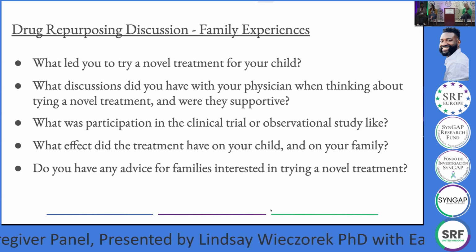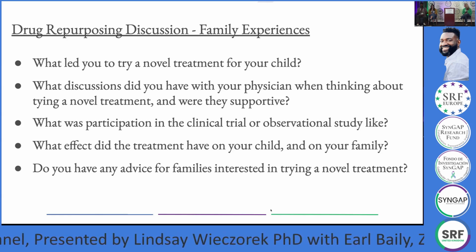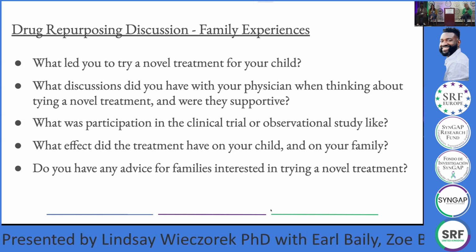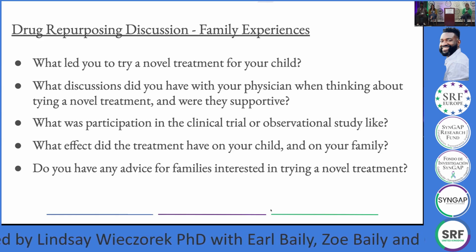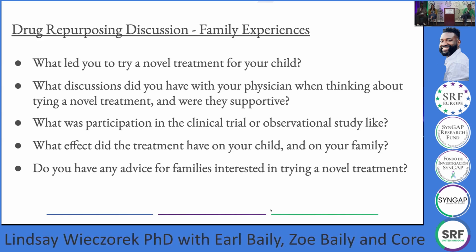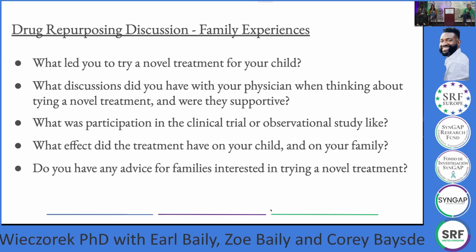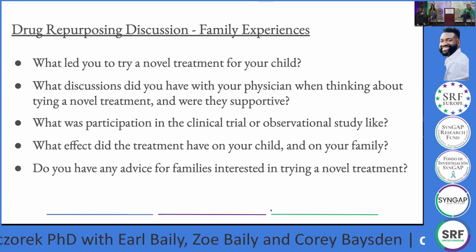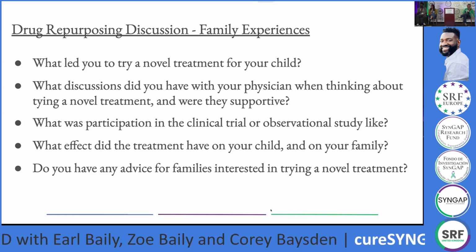So maybe they would have been supportive, I don't know. But at the point that we are now, we would probably share the information with our physician and say, hey, we're doing this drug and it's working for her. How do we make sure that we can track the progress, because we're seeing significant progress within her goals educationally and in her life.